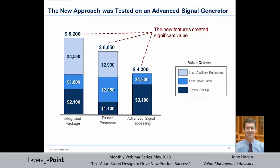There was less downtime. Anybody who works in manufacturing knows if we've got multiple components we're hooking up together, you're creating an opportunity for problems. So this failed less often, and to fix it, basically you plug another one in and send that one back, and so it reduced downtime significantly. And then they didn't have to buy all those extra boxes, so you only had one box to buy.